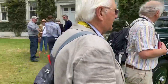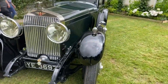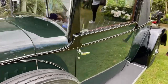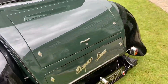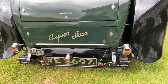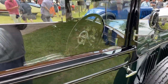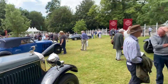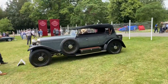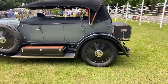Hispano Suiza Park Ward. Foursome coupe. So the other one's a Hispano Suiza as well. Spanish swagger. Indeed. Look at this. Craftsmanship. Coach built. Suicide doors. And look, there's the calibration on the steering wheel as well. Look at the size of the wheels. Yeah, I'm not surprised. A lot of them have probably returned. Just the level of love that goes into keeping these vehicles looking like this. It's like a full restoration team on hand.